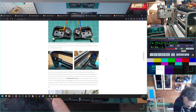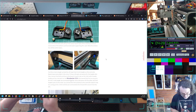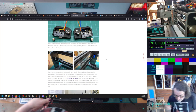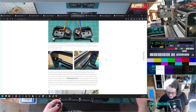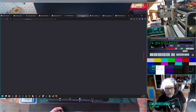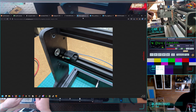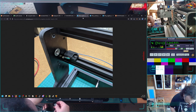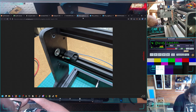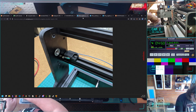Yeah, so the tripper for the X-axis is the spindle mount itself. There's no additional tripper. I'm gonna mount that back there. In this picture, since he's dismantled the machine, you don't see the gantry or the spindle or the screw.